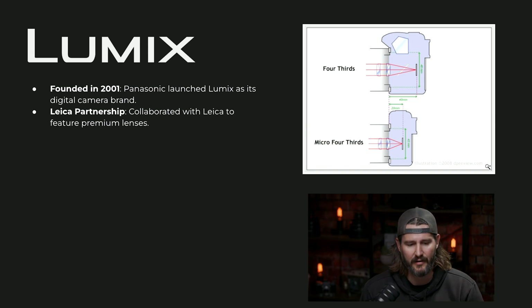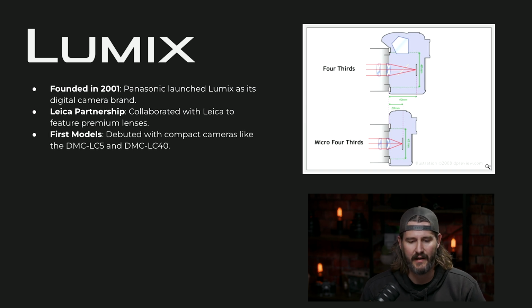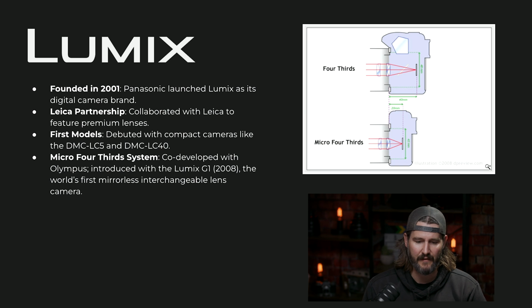There was a Leica partnership from the very beginning, where it was kind of a collaboration to work on lenses, which is something unique to Panasonic, which they've done for quite a while. And the first models under the LUMIX brand were the DMC-LC5 and the DMC-LC40. These are kind of compact cameras. We're not talking about Micro Four Thirds, interchangeable lenses yet, just your typical point and shoot type stuff.